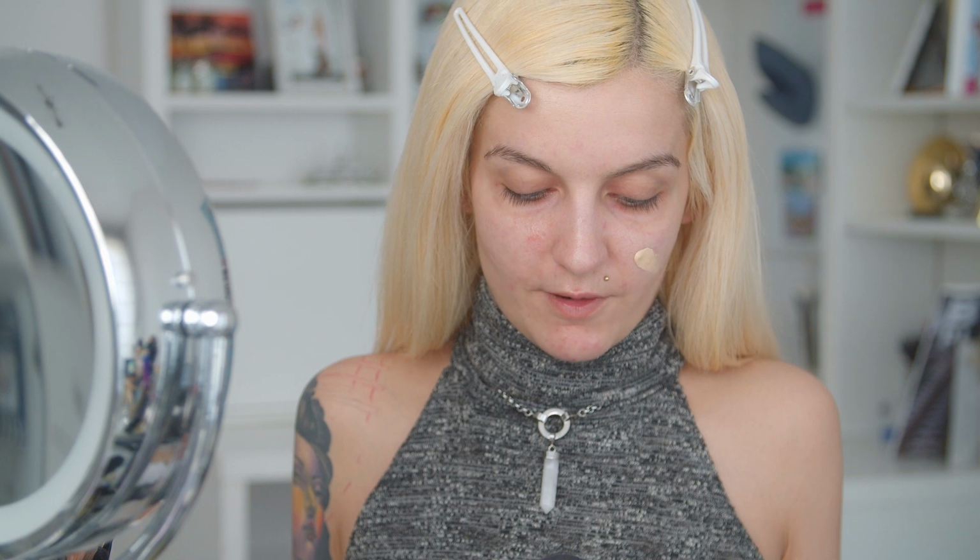I was super surprised when I tried this. It's super nice on the skin. So the way I like to apply this is I take a couple of pumps onto my makeup palette and then I literally go in with a buffing brush. So I'm just gonna dot it onto my face and then we're gonna start applying it. It's very creamy, has a very thick consistency, but it feels super lightweight.